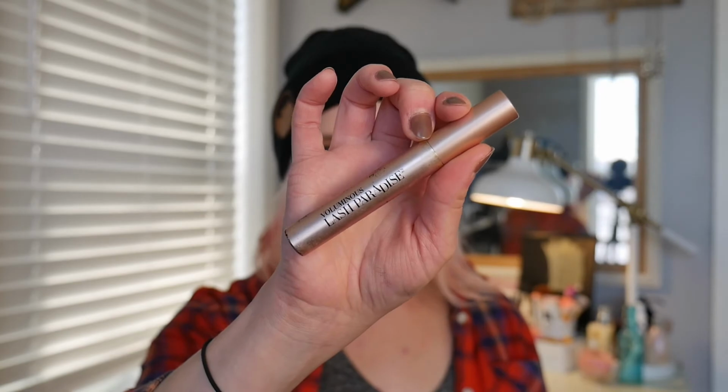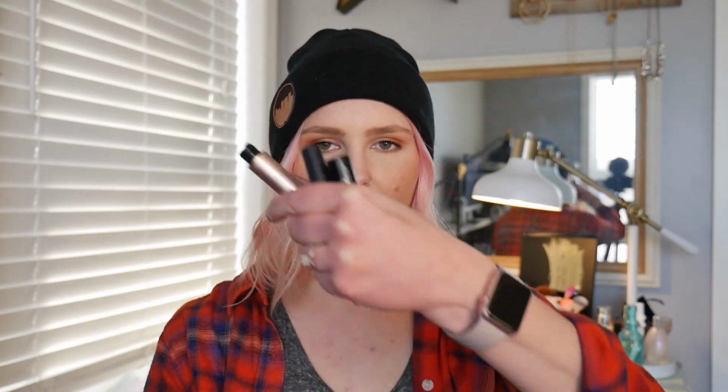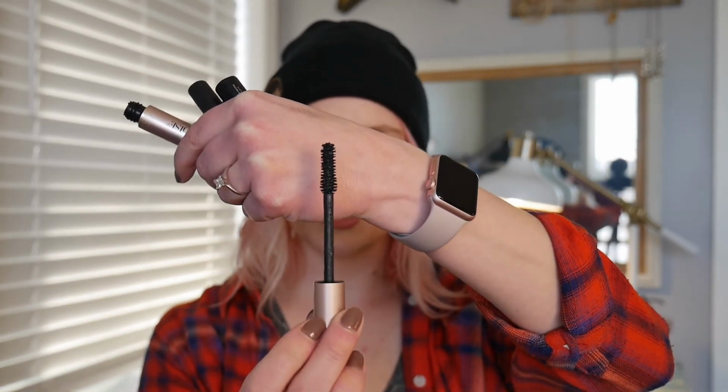Mascara time. So the first one is from L'Oreal, and it's the Voluminous Lash Paradise. This one is having a little bit of a heyday here on YouTube. I did really enjoy this mascara. I got this for free at Ulta a while ago. The brush on this was pretty good.